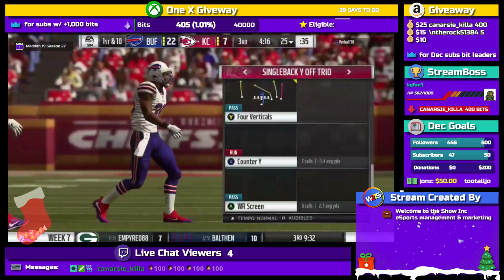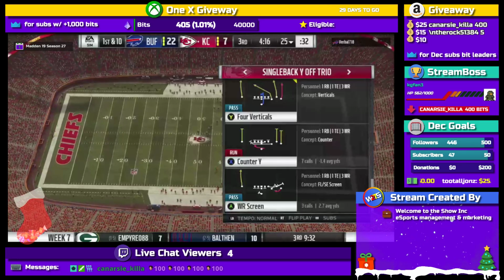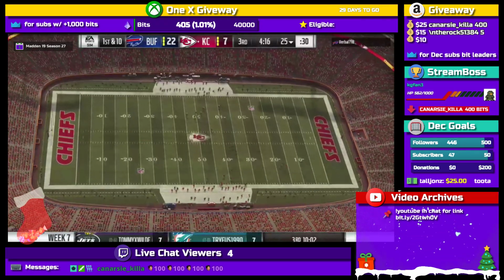So here's the Chiefs offense ready for their first reps in half number 2. They have the ball here for the inaugural drive of the second half. Pretty big deficit, though. We'll see what adjustments were made in that locker room.